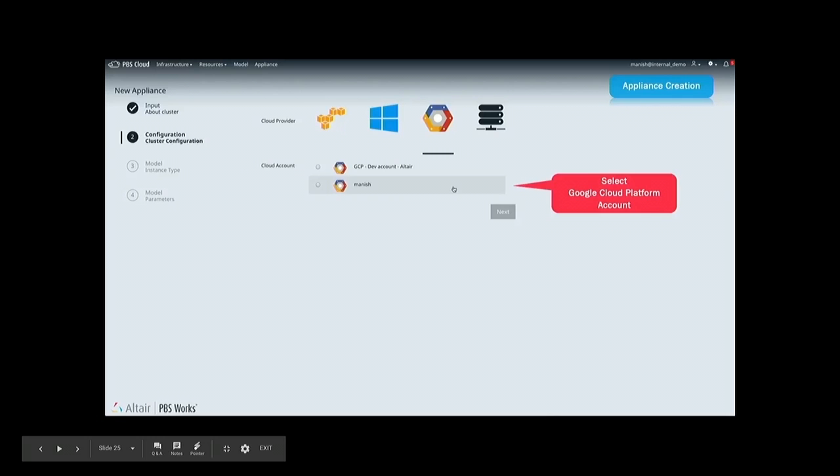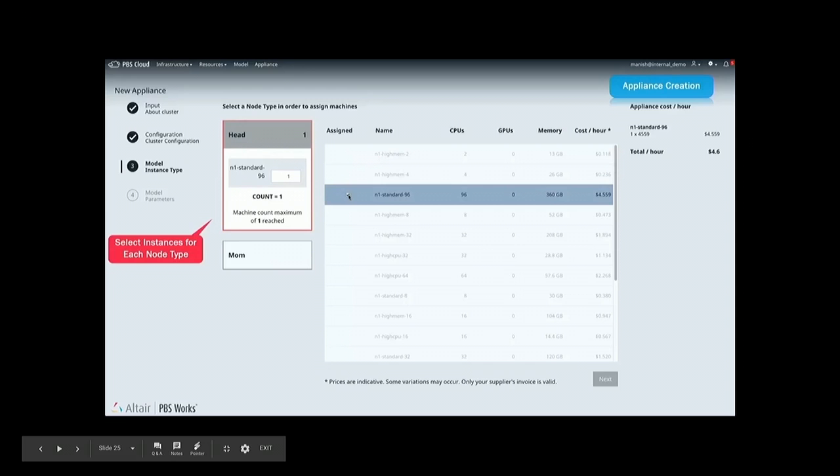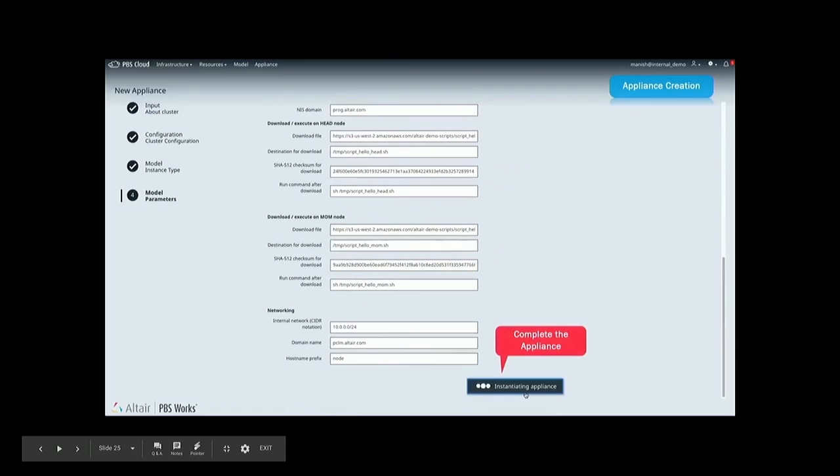You can pick the region where you want to run. And then for the appliance, in this case, we're building a HyperWorks appliance. You'll pick the kinds of instances you want. Here I'm picking a 96 CPU instance, so that'll get me Skylake. We automatically fill in for you all of the crazy stuff you need in order to do the system administration stuff. You can, of course, change it because you have to, and that's it.